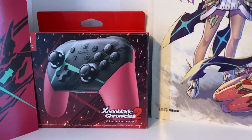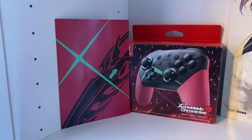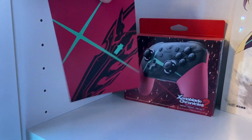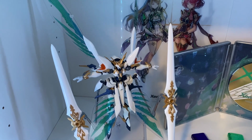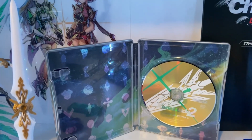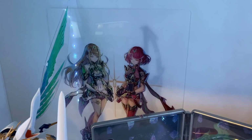Beside that is obviously the Xenoblade 2 Pro Controller. And then this little piece of paper that features Pyra's sword is actually the Sound Selections card from the Japanese Sound Selection CD. This next shelf here has the Siren model kit on it. We can also see the Xenoblade 2 Japanese Sound Selection CD Steelbook here. Behind that is another one of those folders.